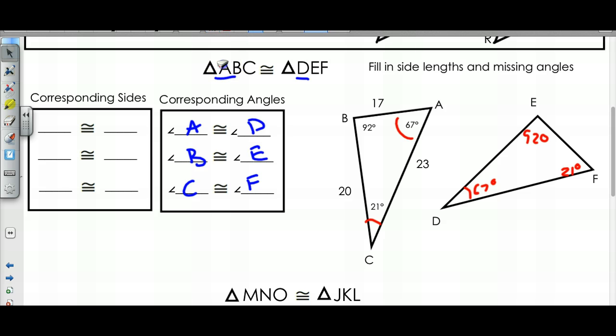Now, secondly, I know what sides are congruent to each other based on this statement. So I know that AB is congruent to DE. I know that BC is congruent to EF. And don't forget the outside ones. I know AC is congruent to DF. So we just fill these in.